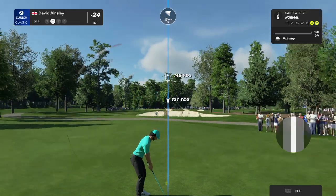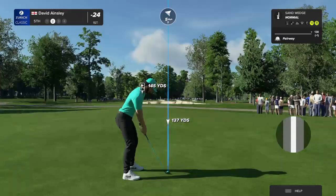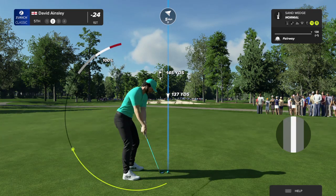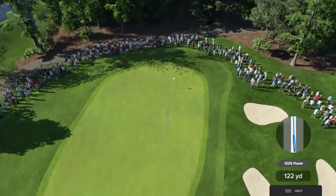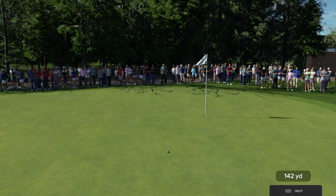And Henny, what's he looking at here? He's got, I'd say, a solid 145 here. Look at the line on this one. Get in the hole. Well, that's beautifully judged.